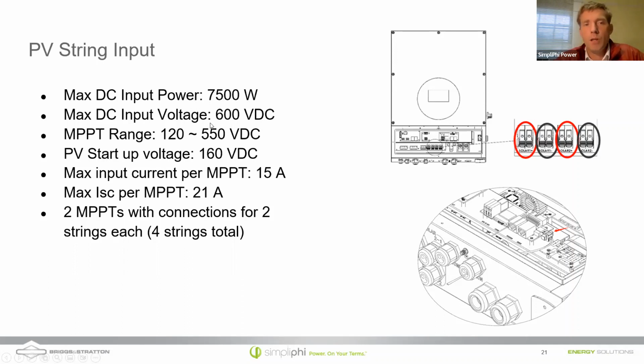Now that's an open circuit voltage, right? Maximum power point tracking ranges from 120 volts DC on the strings up to 550. PV startup voltage, that open circuit voltage needs to hit 160 for the MPPTs to turn on. Again, there are 2 MPPTs installed in every inverter. Each MPPT allows 2 strings of solar. So it gives you 4 strings of solar total coming in.